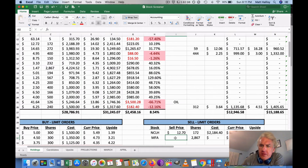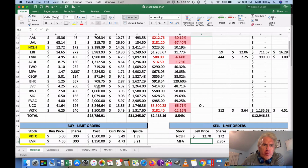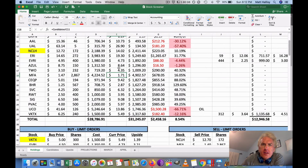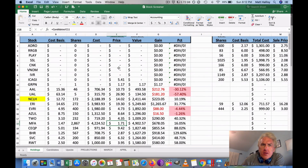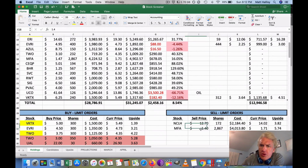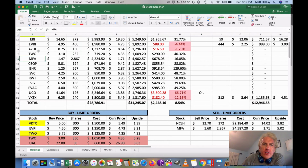Oh, we don't have a sell price. All right, so the sell price for MFA, it's at 147 right now, we'll just call it 140. And our current cost basis for that is 147. It's at 171, so we'll say 160. That way we still take a profit, and we'll make sure we get this knocked down. So we'll do the MFA mark there.